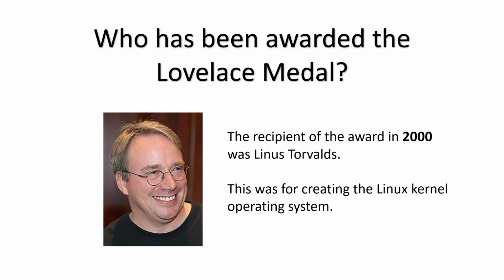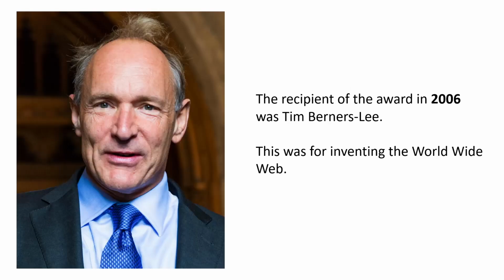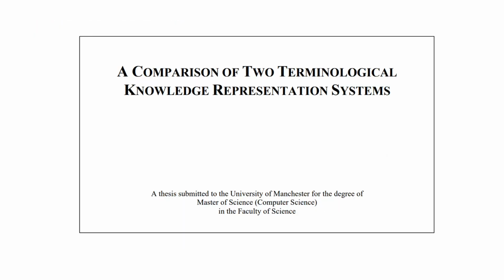Who has been awarded the Lovelace Medal? The recipient in 2000 was Linus Torvalds for creating the Linux kernel operating system. In 2001, Douglas Engelbart received the award for inventing the computer mouse. In 2006, for example, these are just some arbitrary examples, was Tim Berners-Lee for inventing the World Wide Web. And as we said, Ian Horrocks has also received this prize. He was the 2020 recipient, for significant contributions to the advancement of reasoning systems. So Ian Horrocks, this is his thesis called A Comparison of Two Terminological Knowledge Representation Systems.